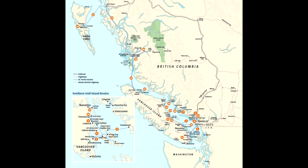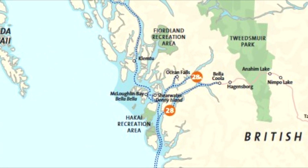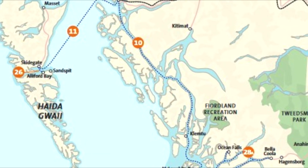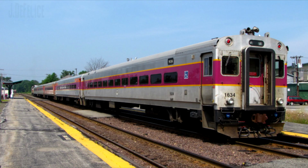Some of their routes don't even make any sense either. I mean, look at this one. This one runs right next to land. Why run a ferry through here? You could build a railroad right next to it. I mean, we're at a point where most commuter trains are faster than BC Ferries.